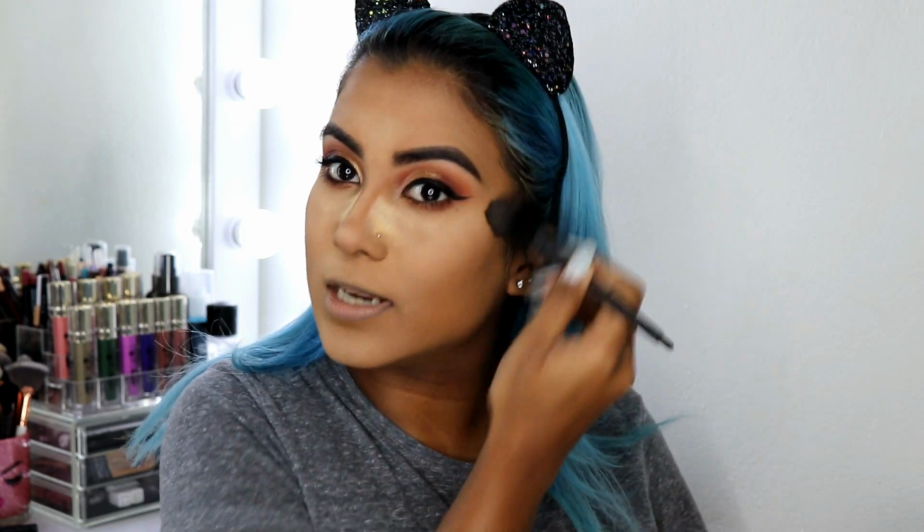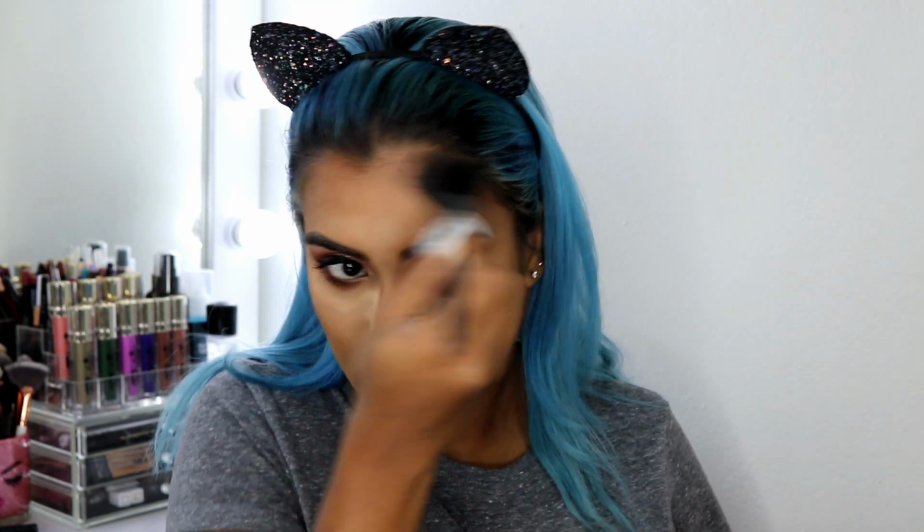Also, hair update. I'm trying to lay off the blonde for a while. So I'm gonna have fun with colors on my existing bleach until I feel like my hair is healthy enough to bleach again.